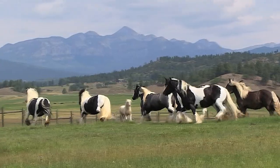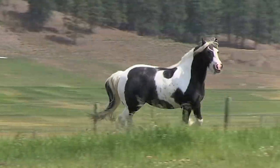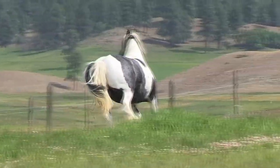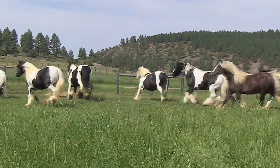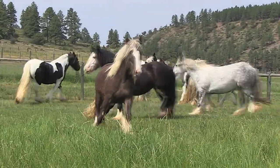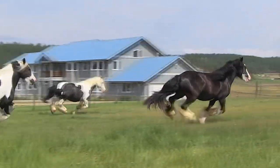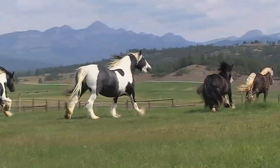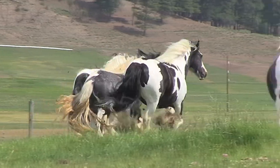I love Gypsy Vanners because they're constantly level-headed and they have a lot of heart. They never quit trying. No matter what the obstacle, they're always willing to give it their best. In order to contribute to the growth and popularity of the Gypsy Vanner in North America, they wish to share their knowledge and journey to encourage others to be equally passionate about this remarkable breed. The Sharp family and everyone at Superior Stables wants your journey to be as incredible and fulfilling as theirs has been.